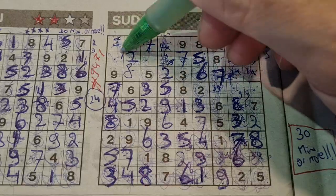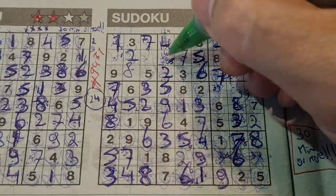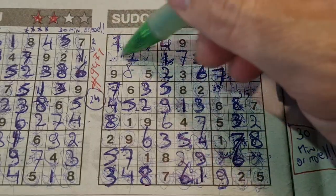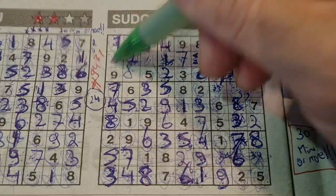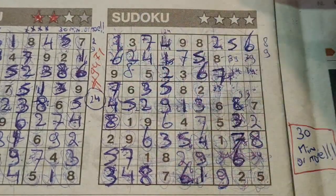So the 1 and the 4 are left. We have a 4 in the first column, no 4 there. 4 should be here. 1 goes there. 1 box left in this big square for number 1. 2 numbers left in this big square for numbers 1 and 2, 3, 4 is missing. The 5 and the 6 are missing. 4 and the 6. We have a 4 in the first column, no 4 there. 4 should be here. 6 goes there.